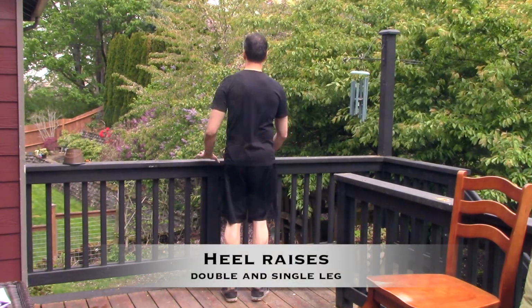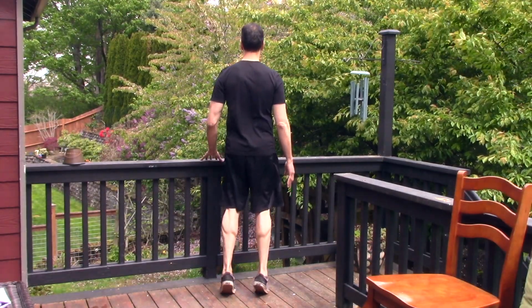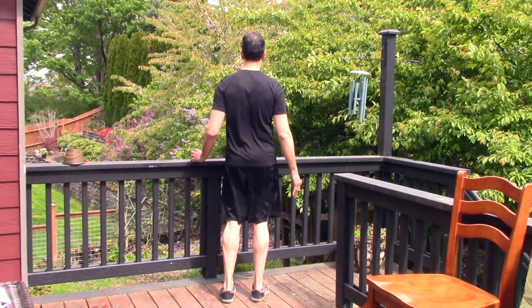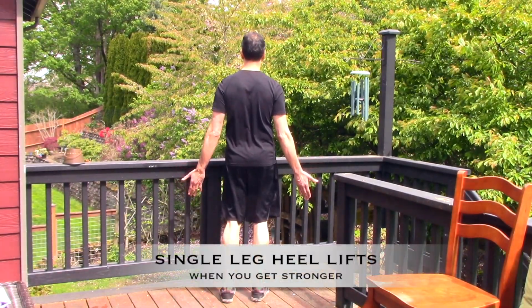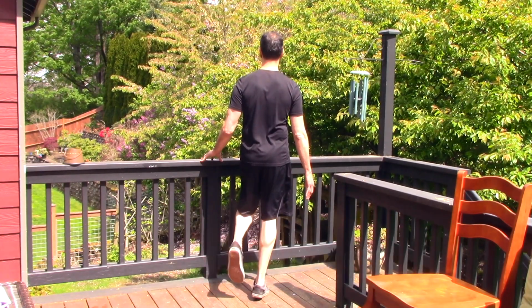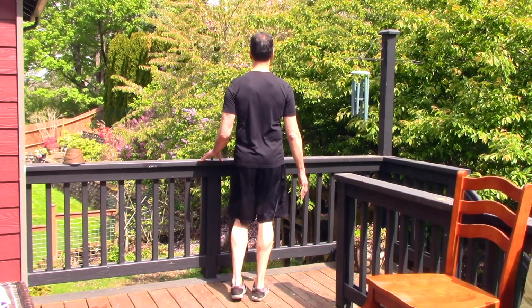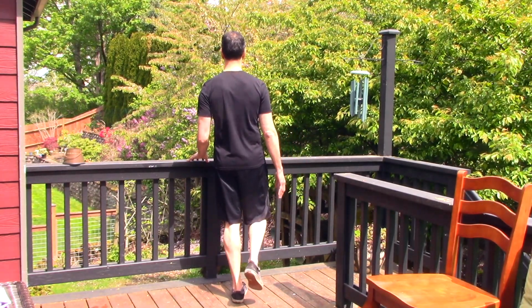Now we're going to go into some heel raises. You're going to hold on if you need to. First, we'll start with both legs. We're coming up, pause, back down slowly. If you want to work on balance, let go. As you get stronger, switch to one leg. Come up, pause, and back down. Come up, pause, back down. Obviously, we're doing these on both sides.